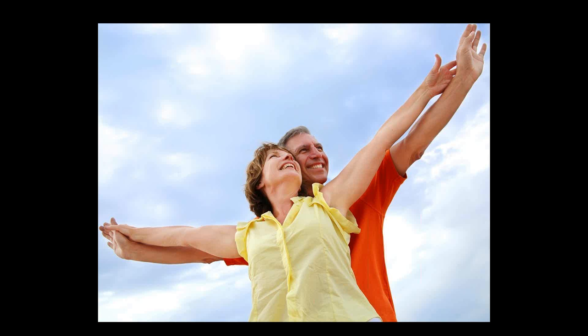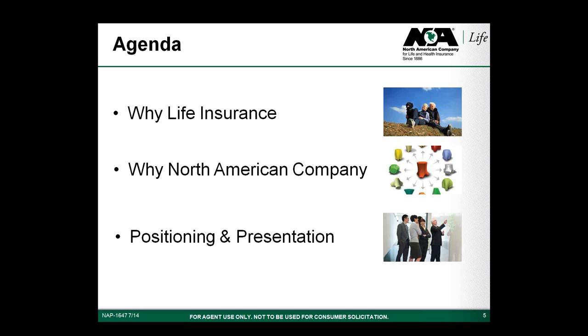Our suggestion when it comes to retirement planning using life insurance is to incorporate Index Universal Life to help supplement that retirement income. And today I'd like to talk to you about how and why to use North American's IUL portfolio to make your next retirement sale. So here's our agenda. We're going to start by kicking things off and discussing why life insurance, how it works, client objectives, and how the concept can help benefit your clients. Secondly, we're going to look at why North American Company. We're going to get into some features.